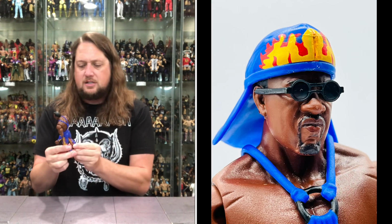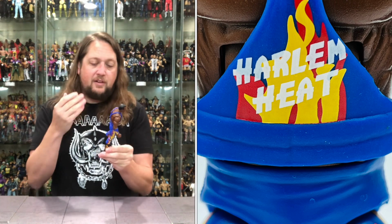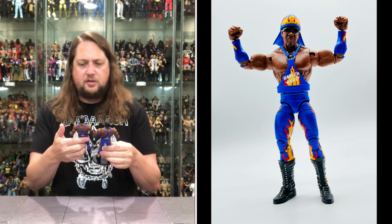No paint issues on this one. Not always easy to get this fire going on. Here, just like Booker T, we got pinned in the knees right here as well. Got the flames on the boots, the black boots. Are these the exact same lower half? It looks like they are. Yep, they are. The chest is different between the two, and then obviously the heads are different between the two.